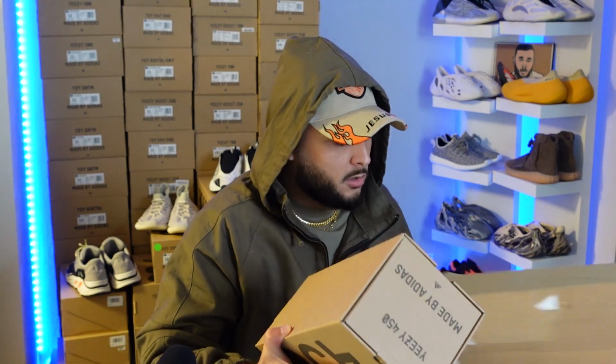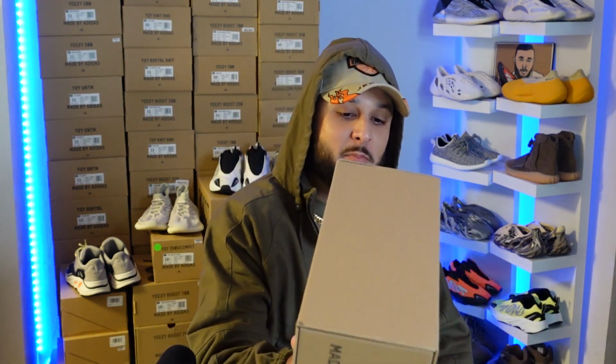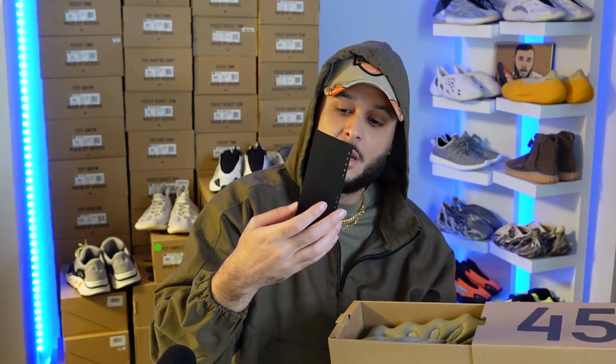So picked up this early pair from GOAT, salute to them. And I gotta say, always appreciate this small little compact box. So you guys see the 450, you got the Adidas Yeezy on the side, and then the Stone Flax. It's in my size 11. So let's go ahead and check these joints out together. Shout out to GOAT once again. You got the GOAT verified for those of y'all that care.